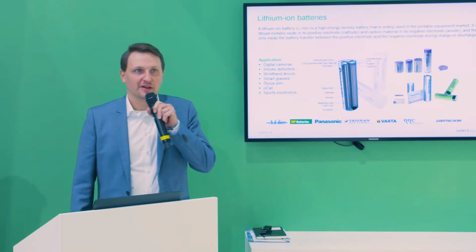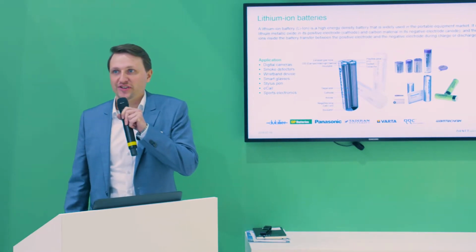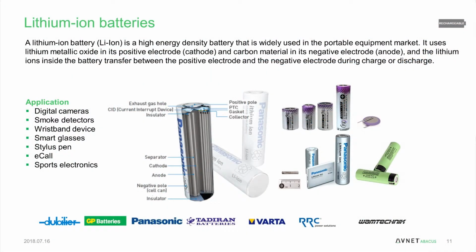So the most common battery chemistry in rechargeable battery technology, especially in portable equipment, has become lithium-ion batteries. Why? Lithium-ion batteries offer the highest energy density, so that means you get the most energy in the smallest packaging and lowest weight, available from the standard chemistries in the market. But a lithium battery is not the same as the other. So there are different types and shapes of lithium batteries.